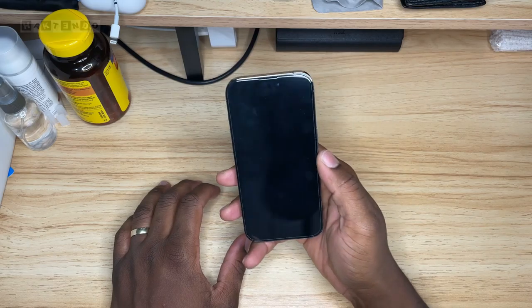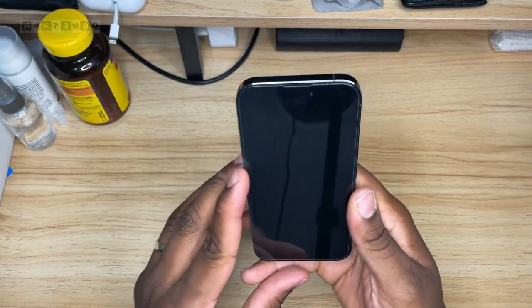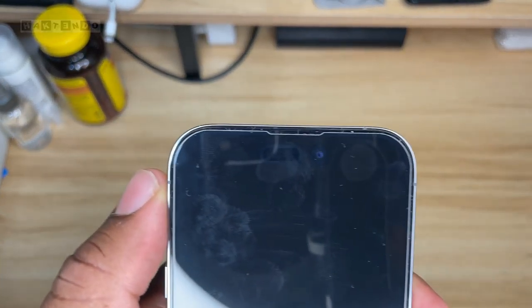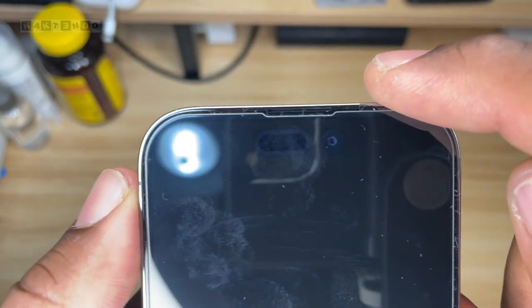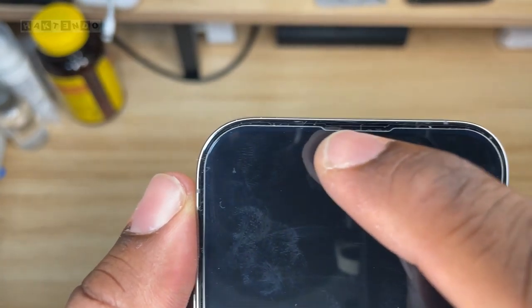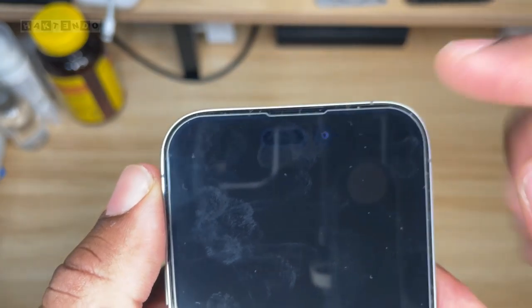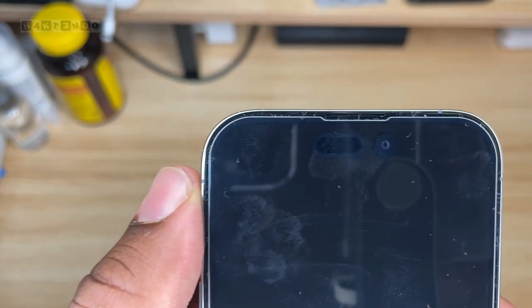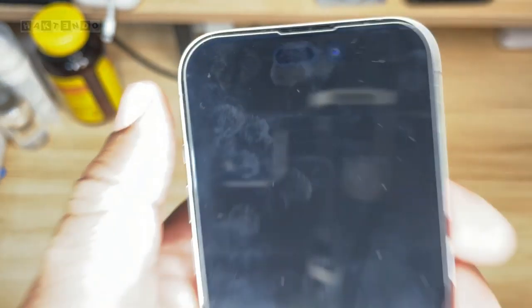So other than that, we still got a square front. From the iPhone 13, the 14 features the earpiece now at the top of the bezel of the phone. It's no longer in the middle of the screen as compared to the previous iPhone 12, where the earpiece was in the middle of the screen with the notch. The earpiece is now up here close to the bezel of the stainless steel band.